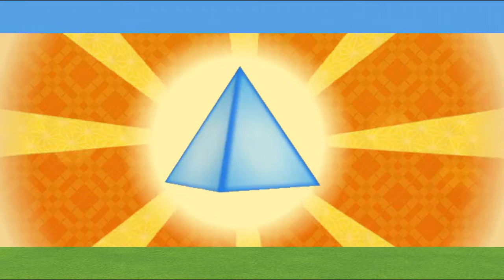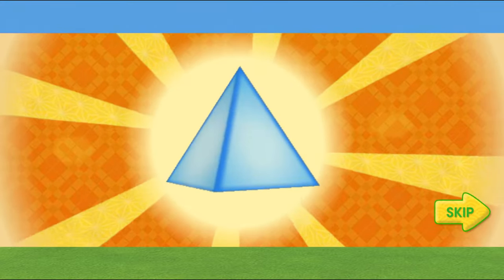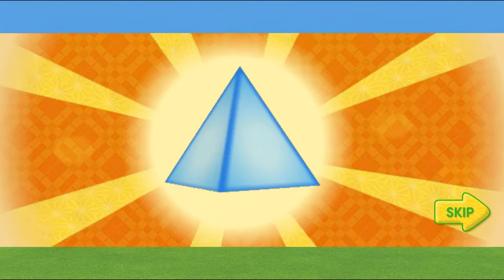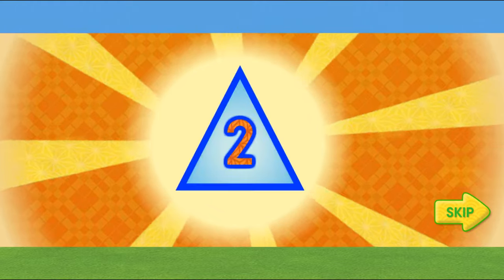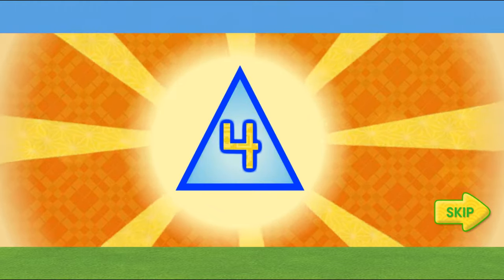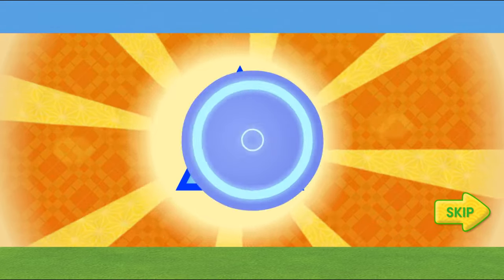Okay, team. To climb to the top, we need another magic shape. On the mountain side, look for pyramids. Pyramids will give us super climbing power! A pyramid has a square bottom and four sides shaped like triangles. 1, 2, 3, 4. Don't collect other shapes. They'll slow us down.